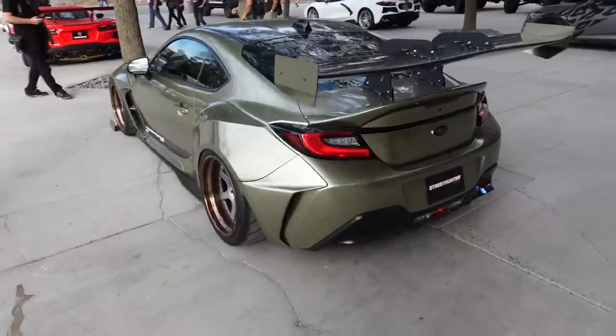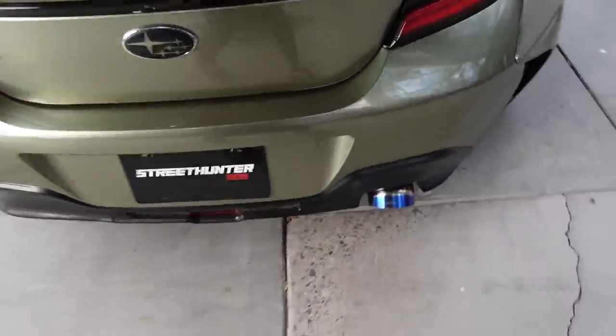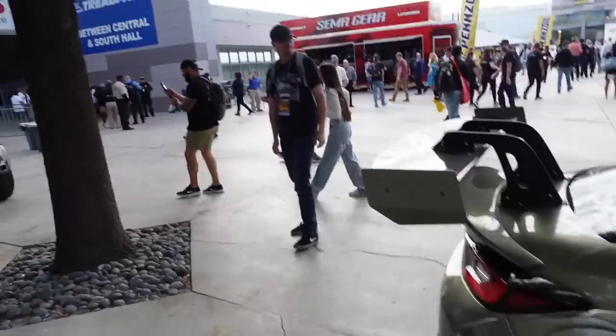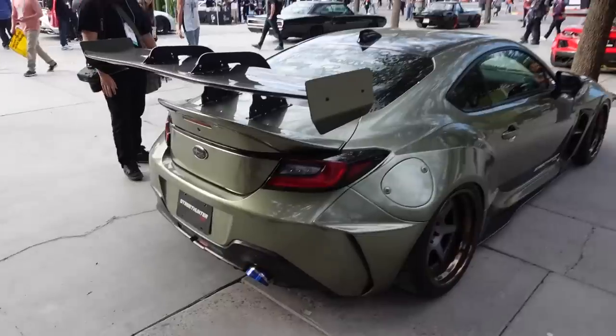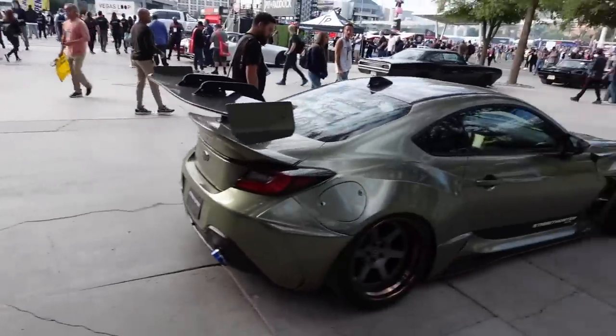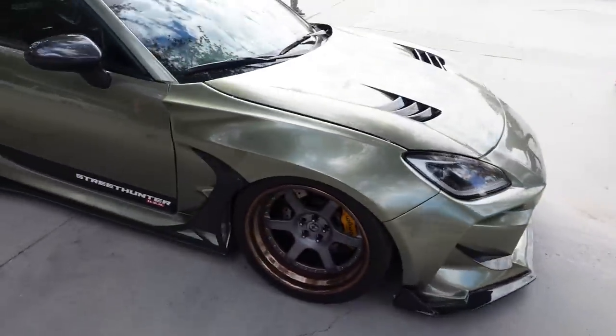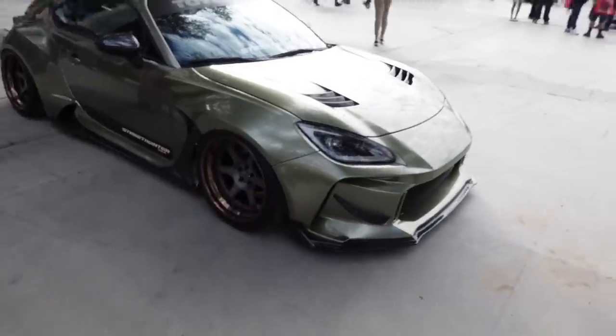The Millennium Jade. Look at this exhaust. Oh, this thing is beautiful. It's like my GTR and BRZ form. That is so cool. It looks incredible. I love the color. Wow. Shout out to Tej and the Street Hunter kit. Wow. Very, very nice.